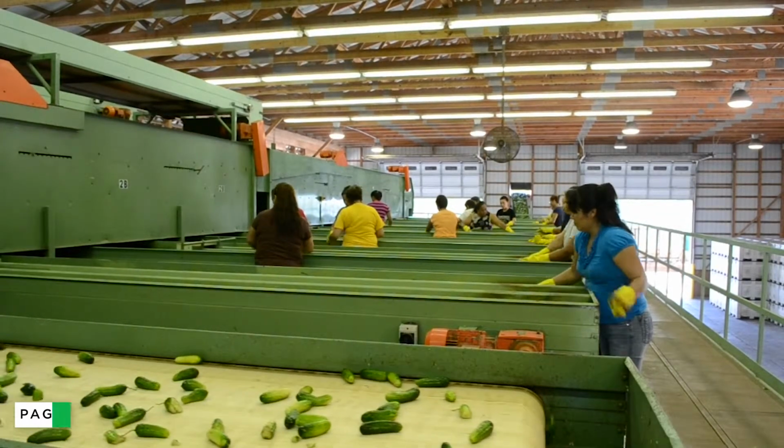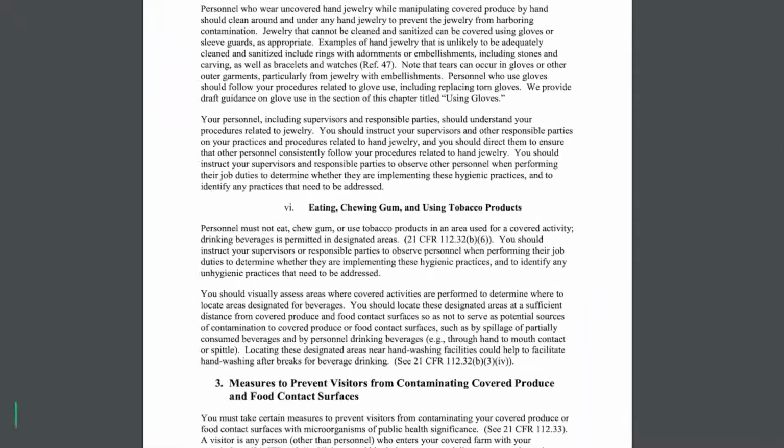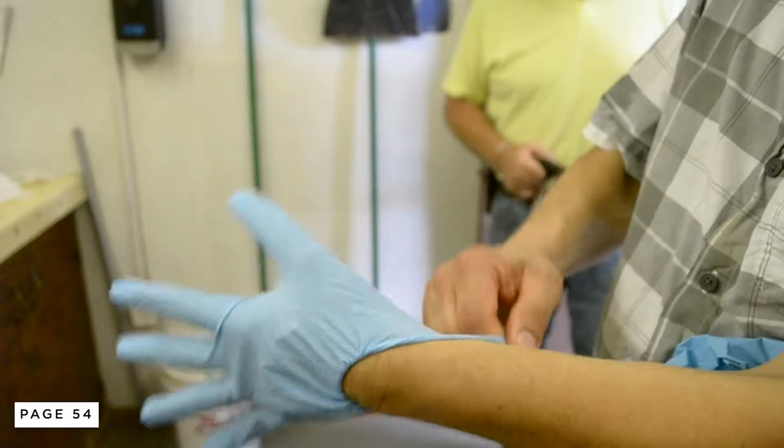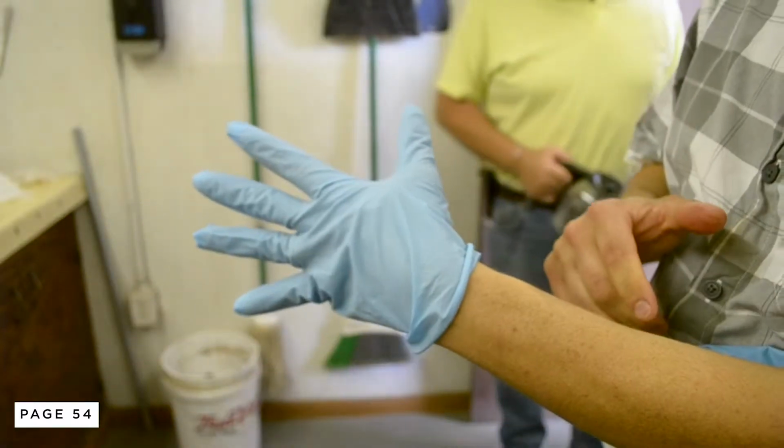On page 54, when the draft guidance covers hand jewelry, it's important to highlight that rings with adornments or embellishments, bracelets, and watches are unlikely to be adequately cleaned and sanitized, and must either be covered using gloves or sleeve guards or removed.